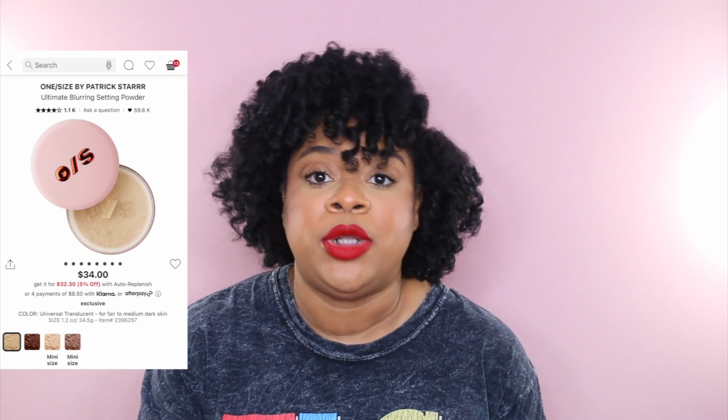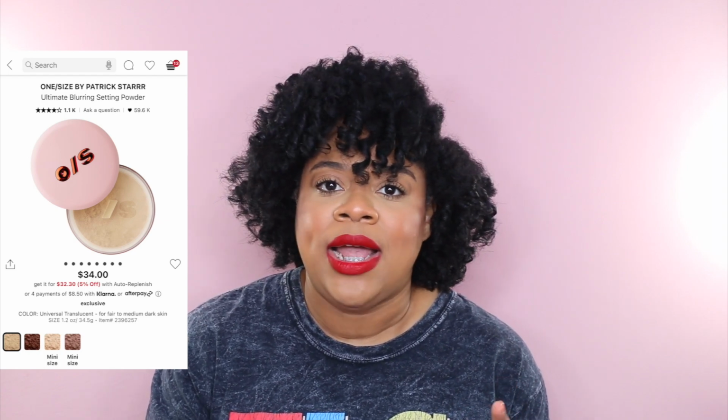As far as a new makeup product that I would like to try and may or may not have in my cart, I want to try out the One Size by Patrick Starr Ultimate Blurring Setting Powder. So the reason that I want to try this powder is because, one, Patrick Starr's makeup is always flawless. Two, this is fragrance free, so I don't have to worry about anything irritating my eyes. And three, I have told you all about how enlarged my pores are, specifically on my nose and on my cheeks. So this is supposed to be a blurring powder, and who don't want to look airbrushed? Not to mention, this powder has pretty rave reviews, so I'm eager to get my hands on it and see how it could be beneficial to my beat.